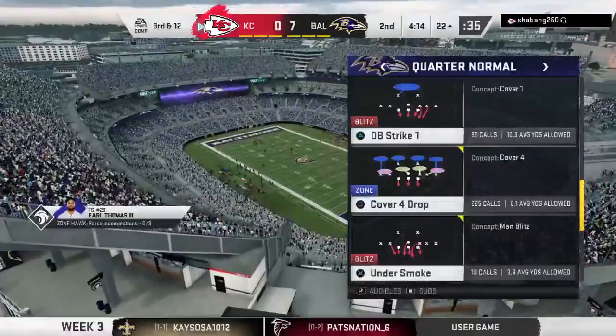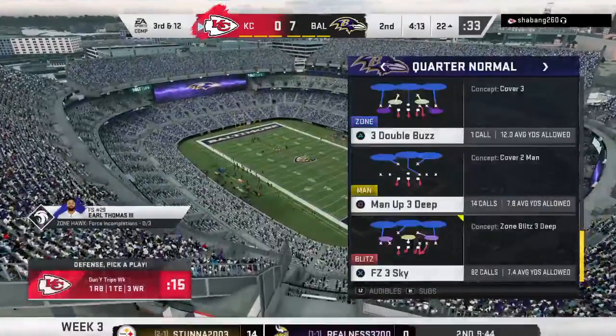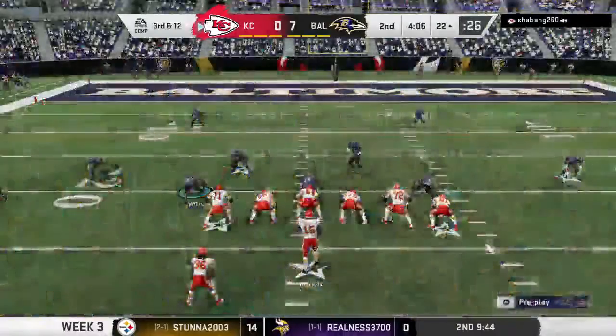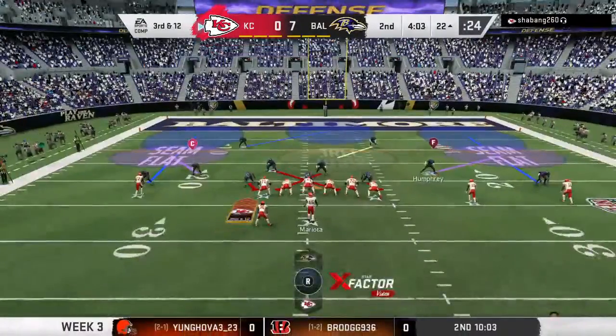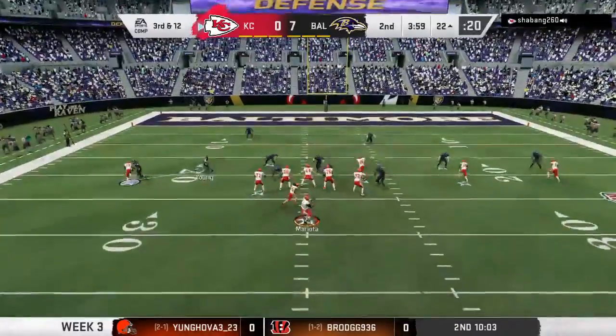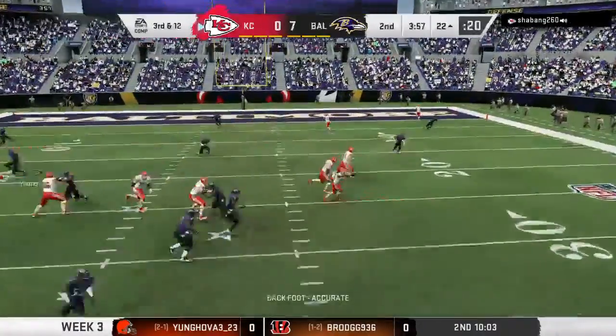Partner, he was going through his progressions. Not there, not there. After about the 3rd one, he decided he better pull it down and run for it. And he slides down and avoids the hit for good measure. The Chiefs on 3rd down, a perfect 3 for 3, as they look to keep that streak going. This is 3rd down and 12.